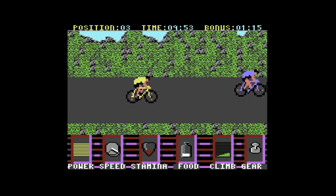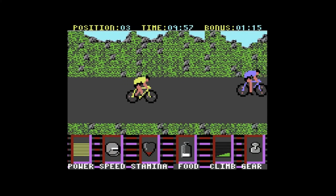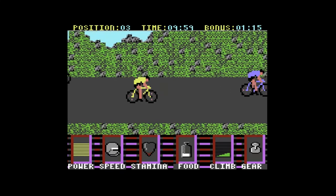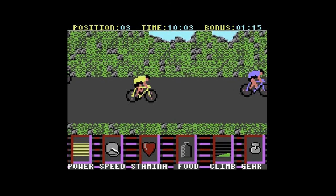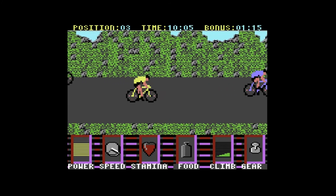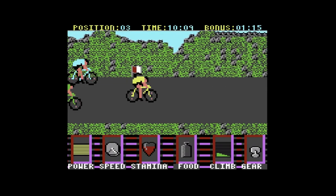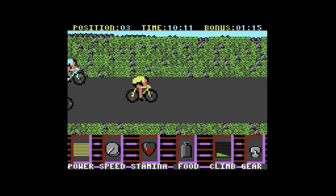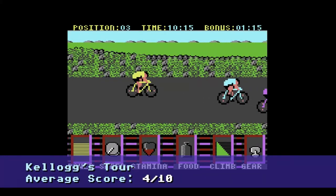Ace Magazine gave Kelloggs Tour on the Commodore 64 41% in October 1988. And CMVG awarded this a mammoth 23%. Commodore User awarded it 50%, and the current Lemon 64 score is 54%, which awards Kelloggs Tour a mega score of 4 out of 10.